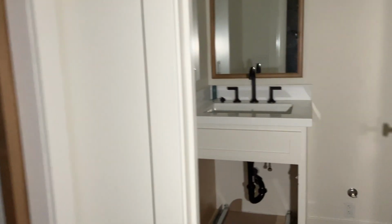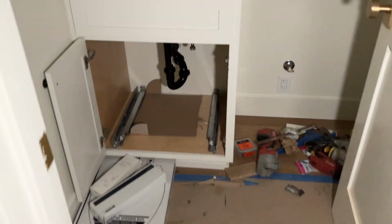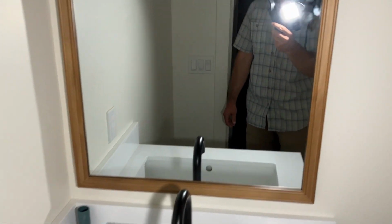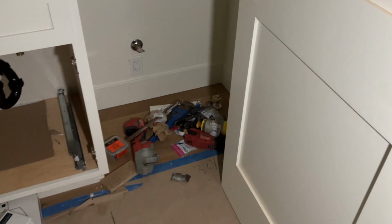And then we got this is the powder room you can see here. So quartz countertops, mirrors are set up in here now. Humidistat fan up at the top. Toilet's still got to go in, so they're still waiting on doing that right there.